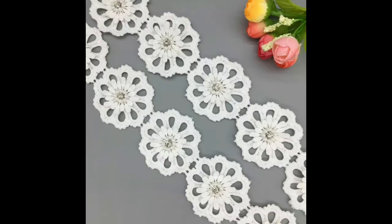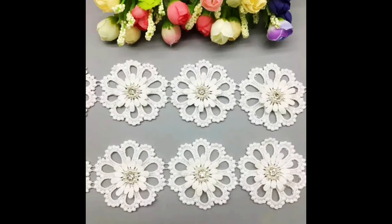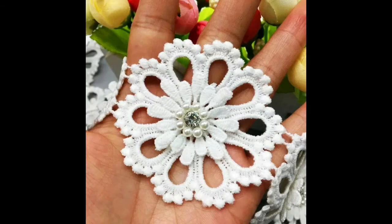Then we have 2 yards of large flowers with pearl centres, and they are £3.95. And they're a little bit different in their pattern. Very pretty. Got a gorgeous centrepiece in the middle here. Lovely pearl decorative embellishment centrepiece on those.